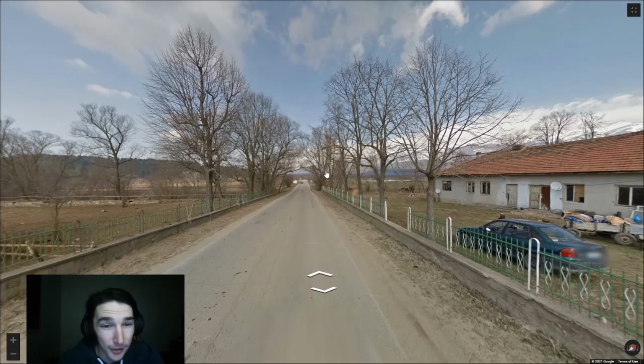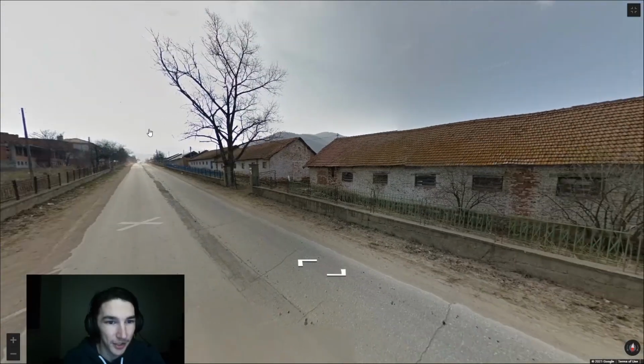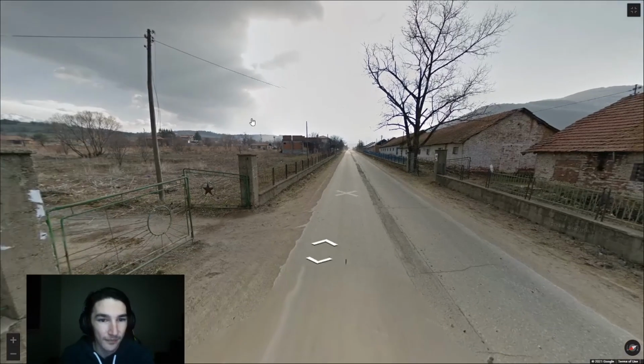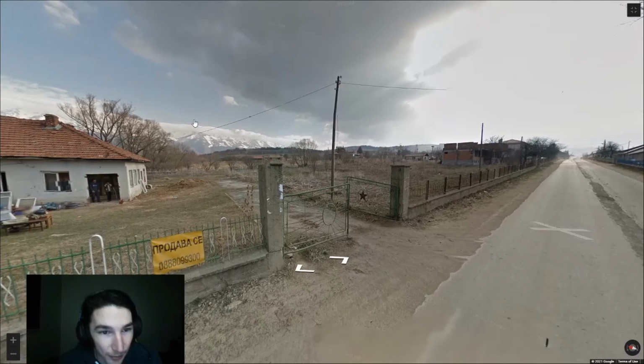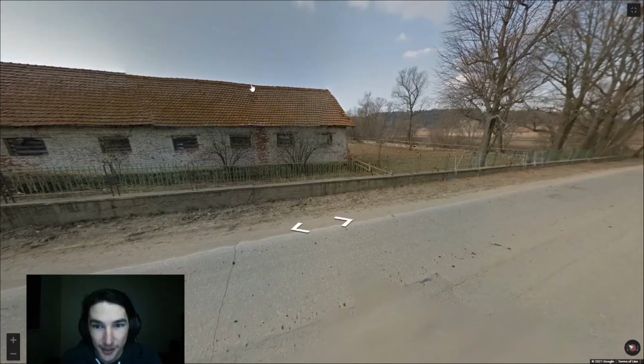Alright, now we are in the country of Bulgaria. And like Hungary, Bulgaria is mostly covered in fall/winter coverage, so the trees are bare. It just looks really cold. You'll get even snow on the ground a lot in Bulgaria. And Bulgaria is really mountainous. As you can see, there's mountains over there, hills, mountains over here.